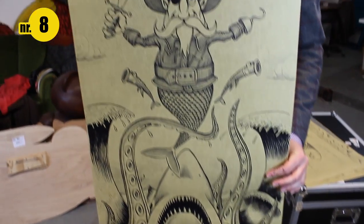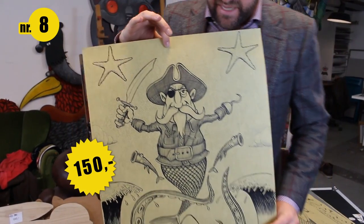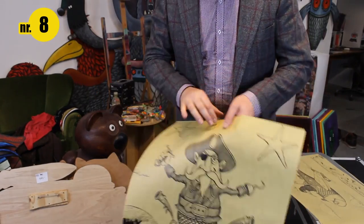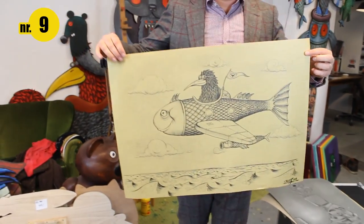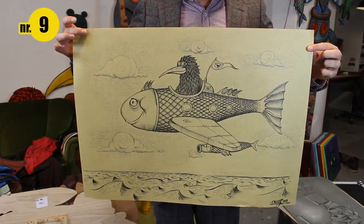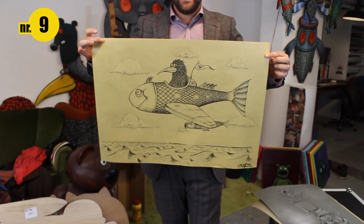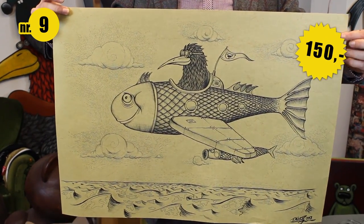The Pirate King. Instead of 590 euros, 150 euros. A real bargain. This is a unique piece, drawn by hand, not some bullshit poster ordered on the internet. The Flyer, number 9. The Flyer, 70 by 50 centimeters, instead of 590 euros, 150 euros.